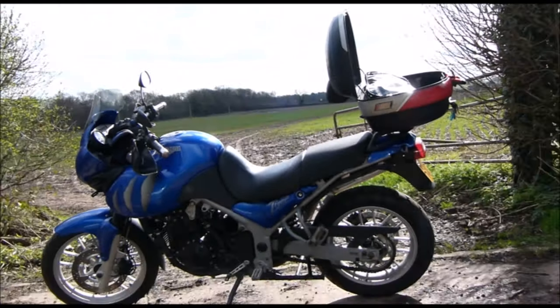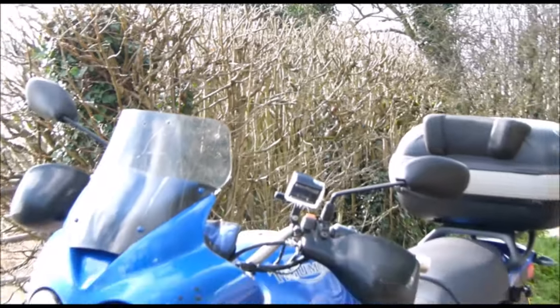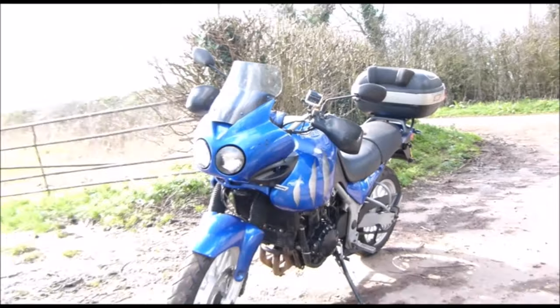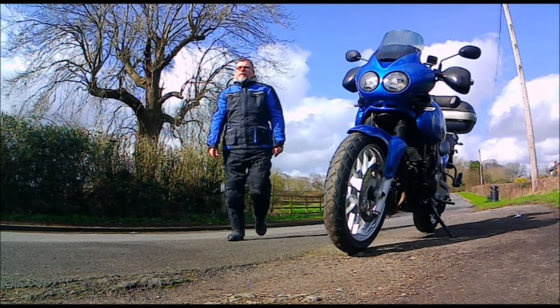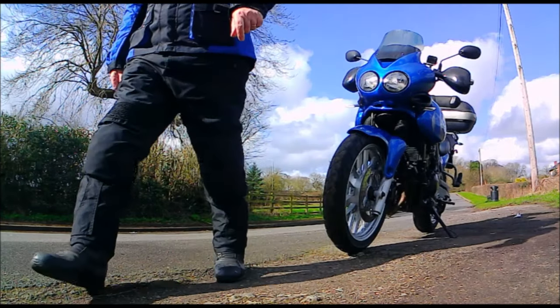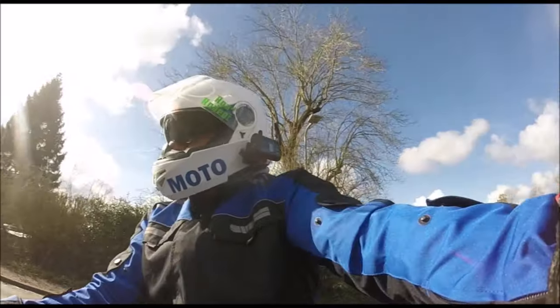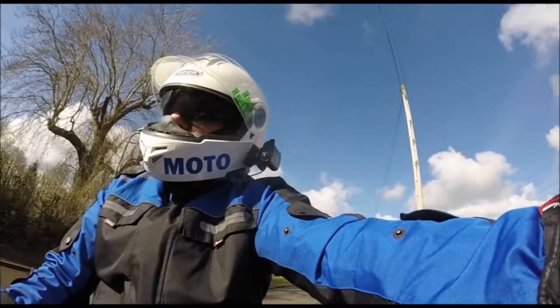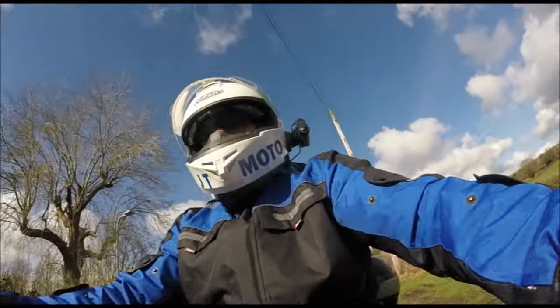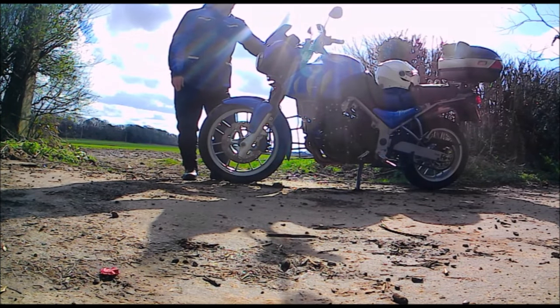So back in 2002 you could buy this bike brand new for just under £8,000. The bike has the inline three cylinder engine. The horsepower, I've heard conflicting information about that. Some people say it's 104 horsepower, some say it's 109 horsepower, and I've even heard some people say it's 125 brake horsepower. And the engine has 72 foot-pounds of torque at 6,000 revs.